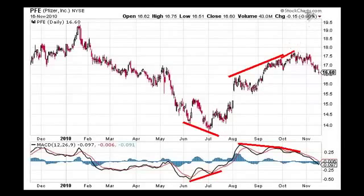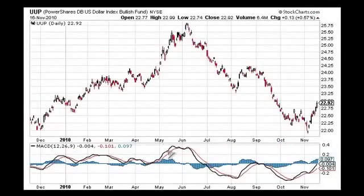So that be Pfizer. Who got U.S. dollar? U.S. dollar has been fantastic this year for trades. First off, let's show you one that did not work here. Excuse me, that's not divergence. Here we go. It's this one right here.